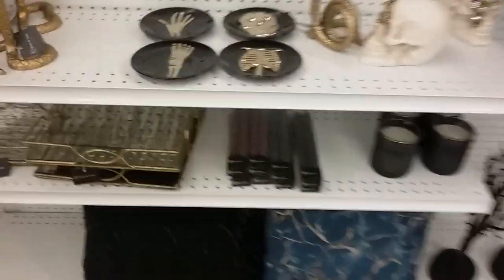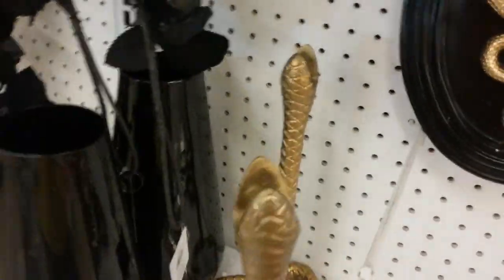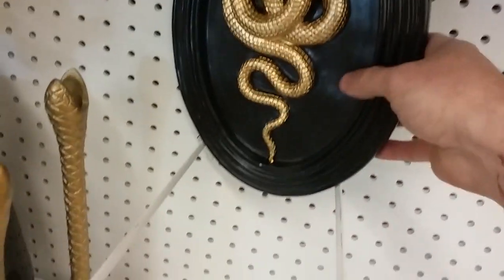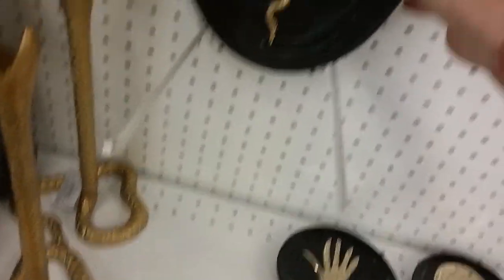Execution? No. All right, let's see what else I got. All right, look at these guys. These are metal. Okay. 30 bucks. Just need some eyes. Put your own eyes on that thing. Another snack platter, or is that the one we already saw down there? $24.99. It's heavy. Man, what is it, the snake theme this year?